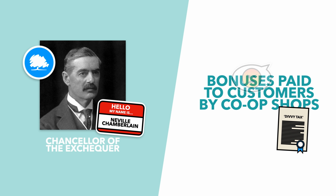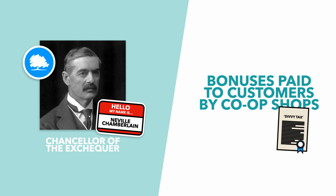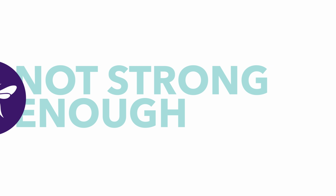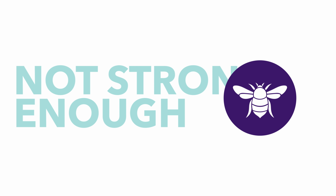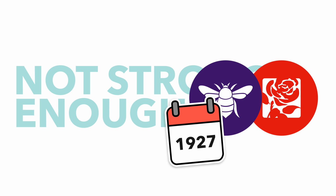This was followed by a protest against the tax, which was ignored by the government. And as such, the Co-op Party realised that on their own, they weren't strong enough to stand against the interests of private businesses and the Conservatives. So in 1927, 10 years after their formation, they created an alliance with the Labour Party.